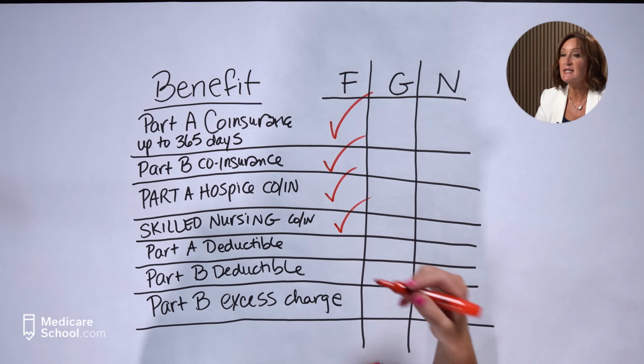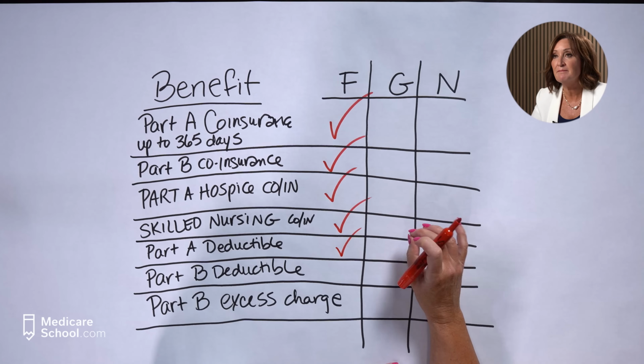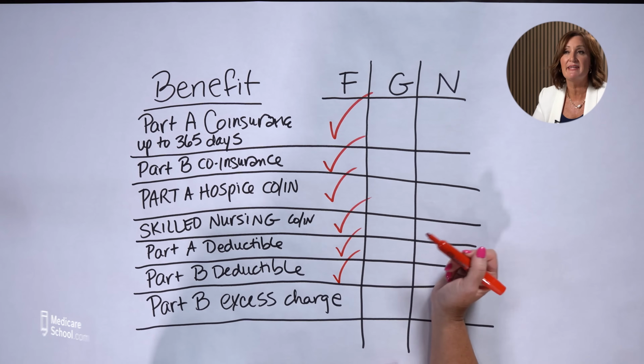The Part A deductible, so a lot of you know this year the Part A deductible is $1,676, and that's not just a once a year deductible. That Part A deductible, that's a benefit period deductible. So if you go in the hospital a couple times a year, that's a 60-day benefit period. You could have had to pay that $1,676 a couple times a year. So the F plan covered that. Okay, the Part B deductible, also covered by the F plan.